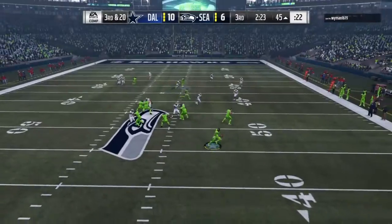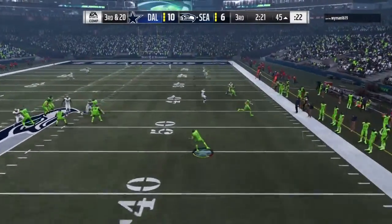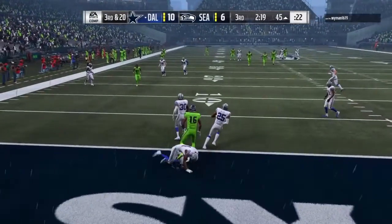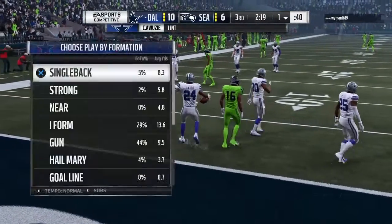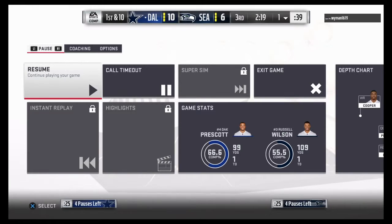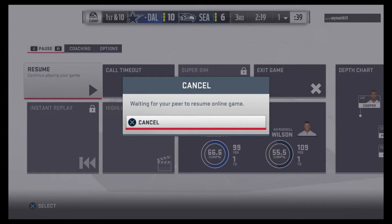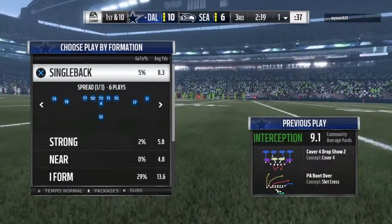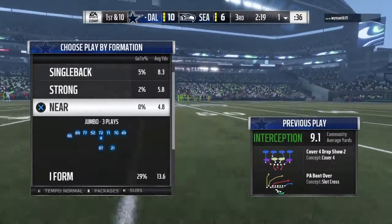Off the play fake, here's Wilson, eluding the pressure right. He lets it fly for Lockett into double coverage, and it's intercepted. Chidobe Awuzie with a pick. And a big turnover there as his guys will get the football back.